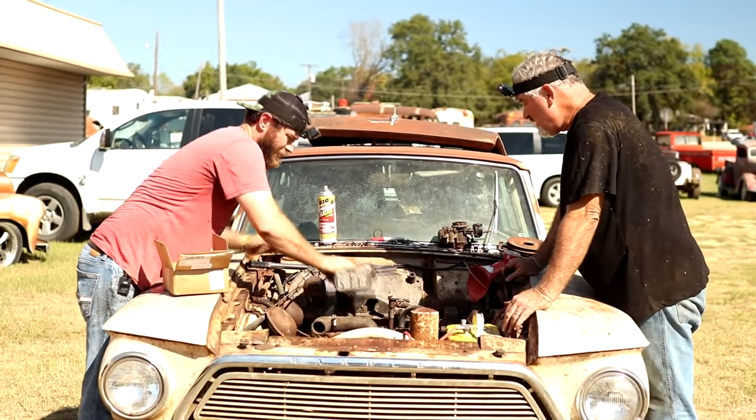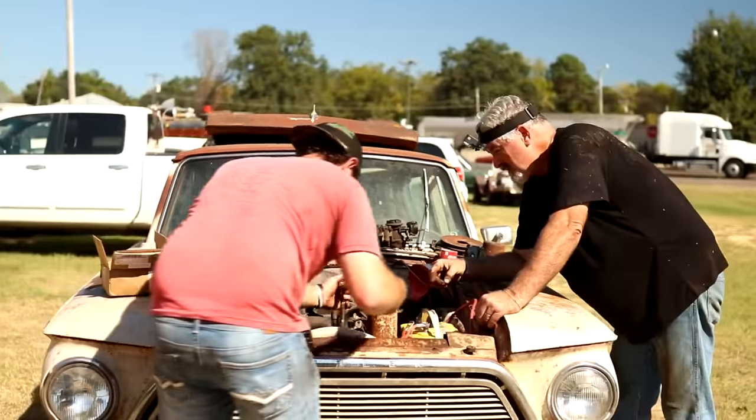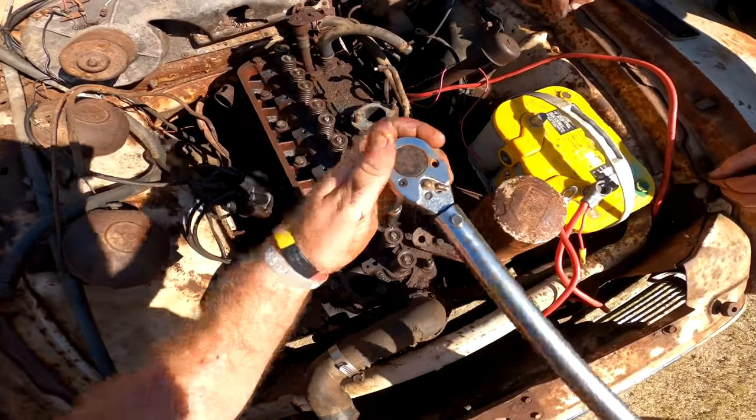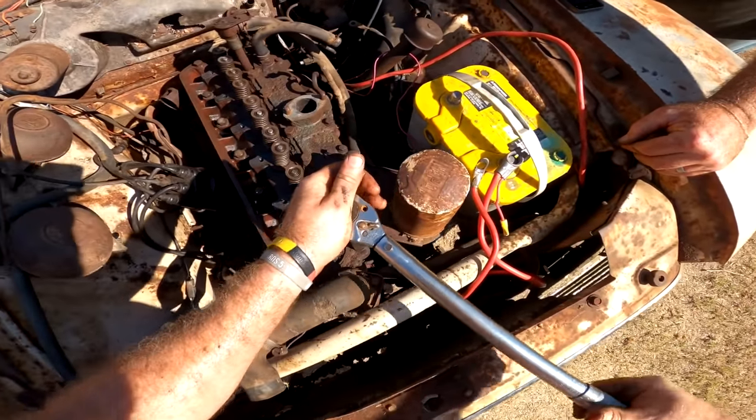There's a sequence you have to do to tighten these up, so I guess I'll pull it up and see. 13. 14. 15.